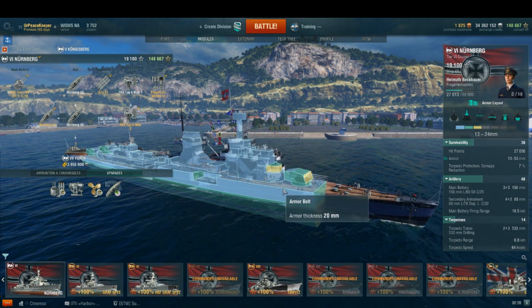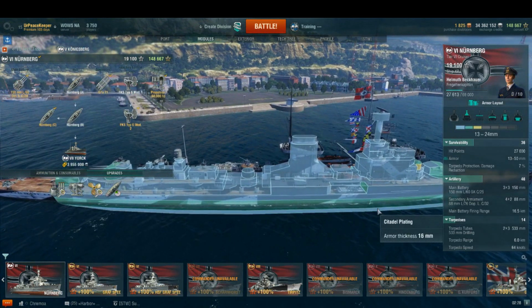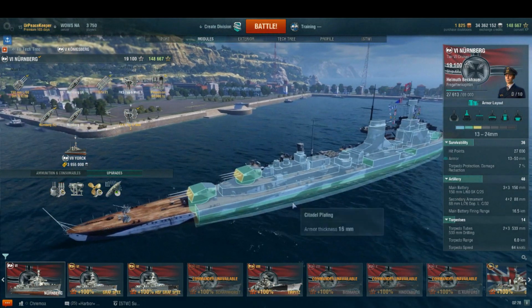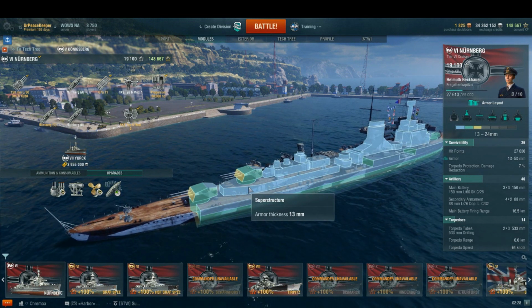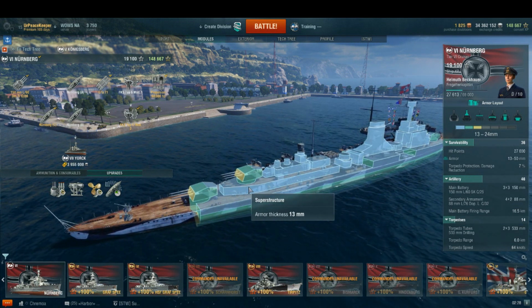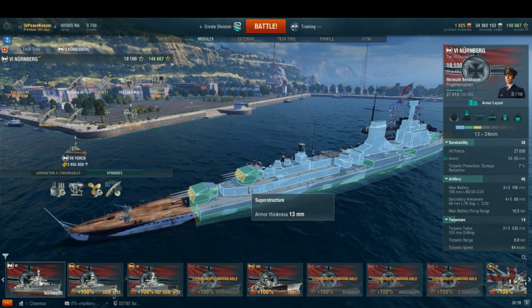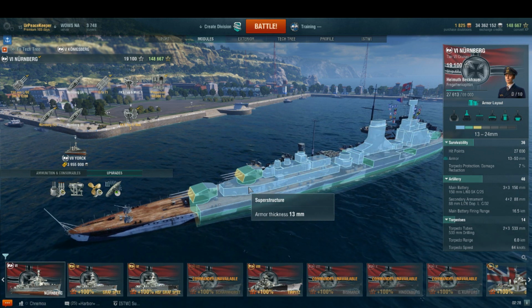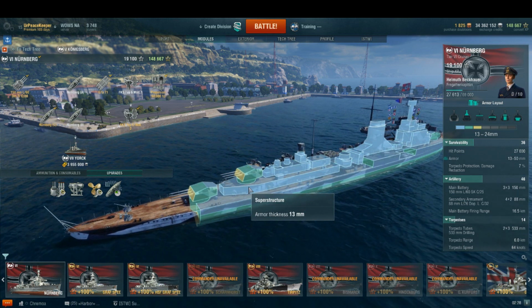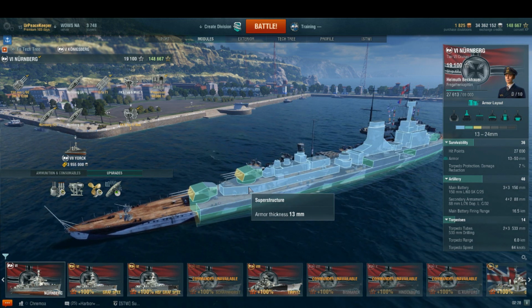Speaking of the turrets, they do still do 360-degree turns, but they have really, really poor firing arcs for having those 360-degree turns unless you're at long ranges. At max range, you actually have really, really good turret arcs. At closer ranges, you really have to expose that broadside to incoming fire to use more than just your front turret. And that's one of my biggest gripes about this ship.